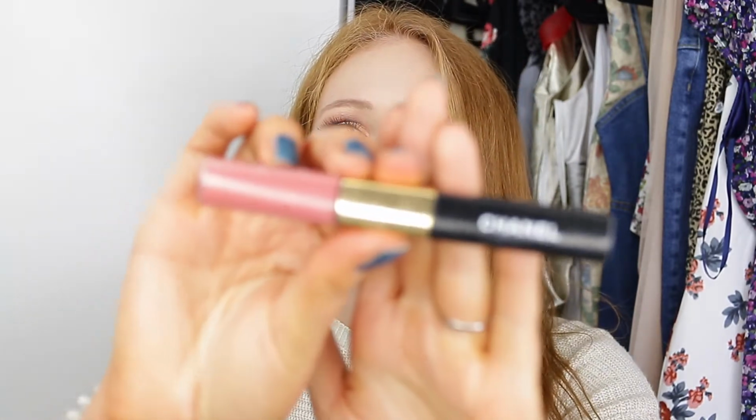So now I'm testing out the last one. This one is the most expensive. This one is the Chanel Le Rouge Duo Ultra Gloss, and this one is in the shade 174 Endless Pink. This is a new liquid lipstick. I absolutely love it. It is smudge proof, it is budge proof. However, I don't know if it's mask proof, and this is what this one looks like.